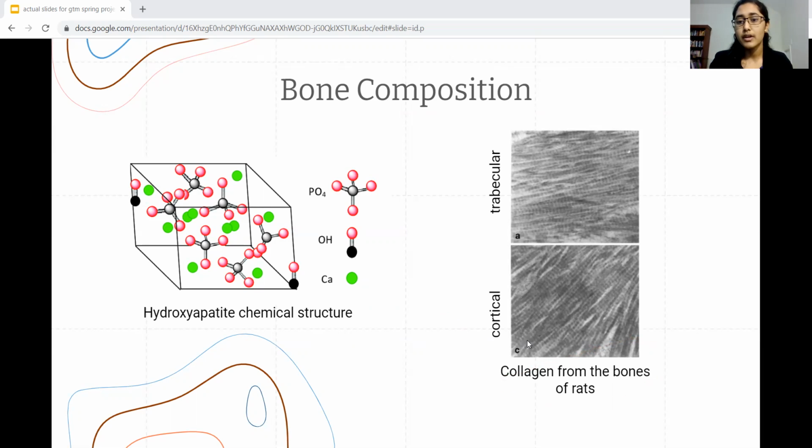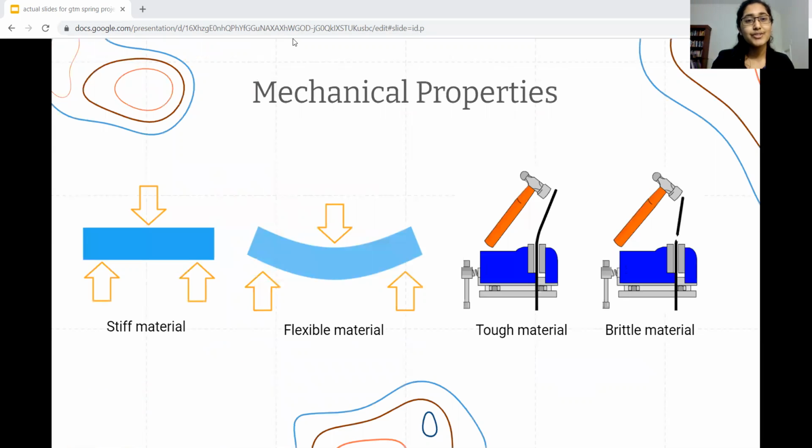These images are pictures of collagen from the bones of rats. And these 2 labels, cortical and trabecular, are 2 different types of bone tissue that I will get into very shortly. So just to make it a little bit easier to understand these 2 mechanical properties, I mentioned that the inorganic material of bone allows for the bone to be stiff. As you can see here, this material does not deform or bend under the weight of this load, as opposed to a flexible material which does bend under the load.